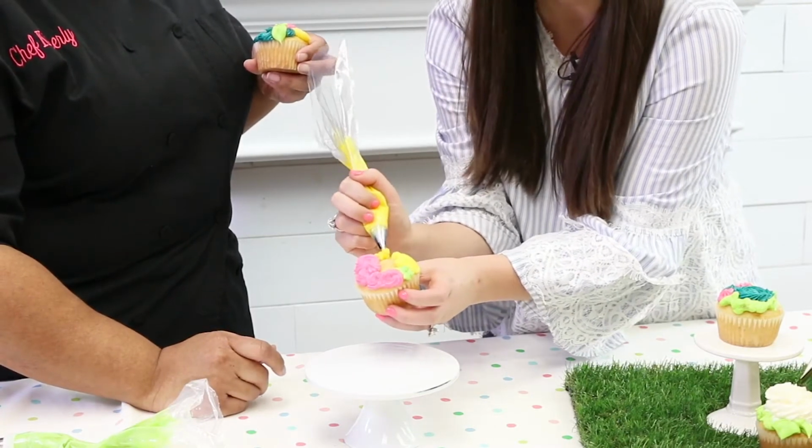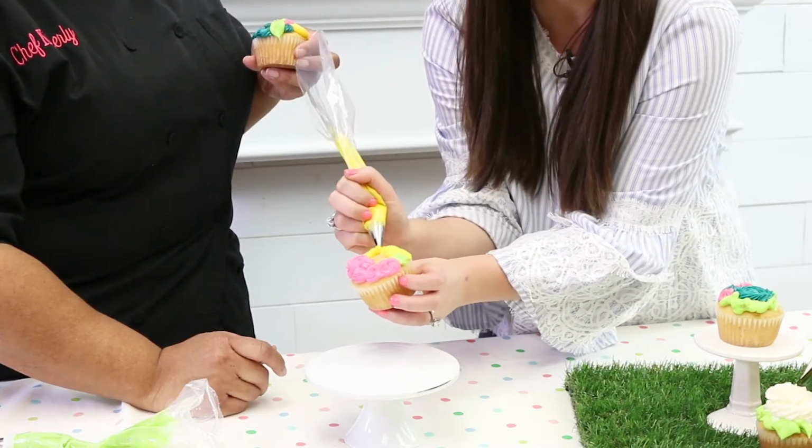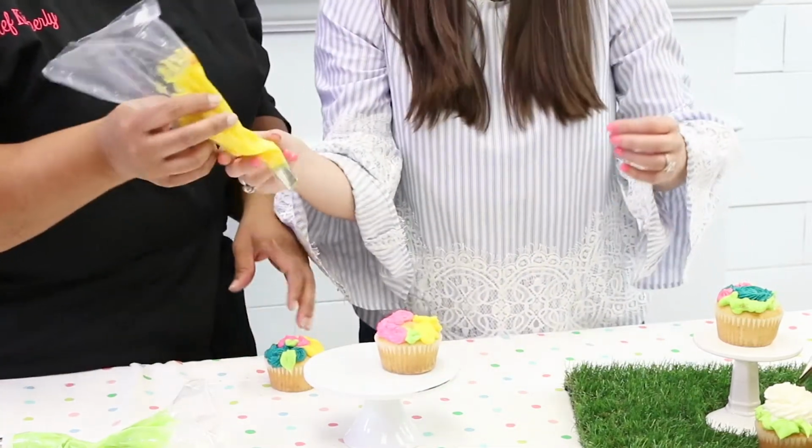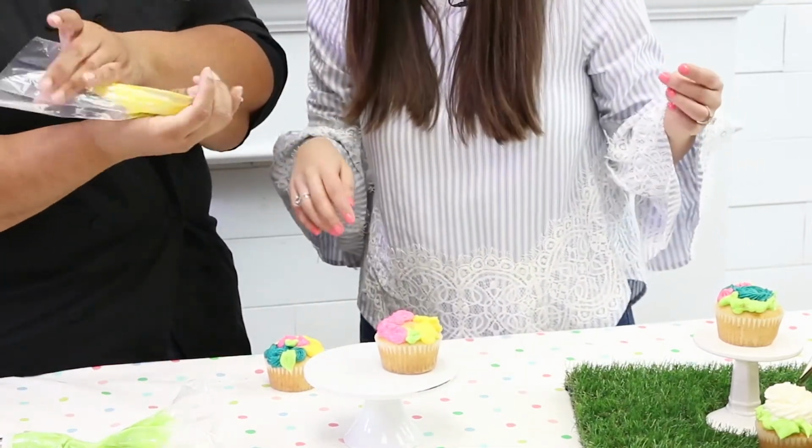Oh, well, kind of, maybe. Kind of. So now they're standing a little more. It's okay. All right. So, you know what? I'm learning. Rosanna's giving me some nods behind the camera.